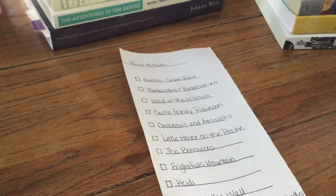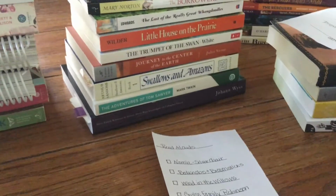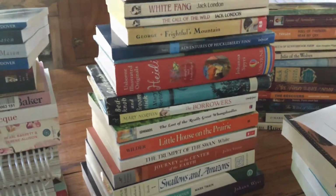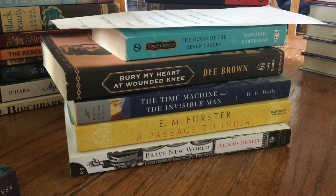We know that we won't finish all of these books, but it's a good start, and like I said earlier, they will carry over into our fall read alouds. These are the books that I have currently picked for my almost 17-year-old. He is currently a junior in high school. He will be a senior next year. This does not include the books that he will add to the list.